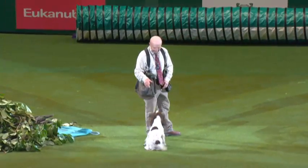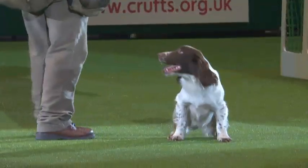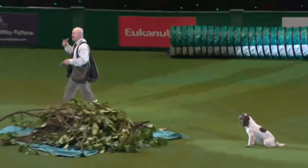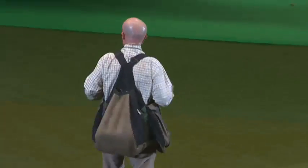Sit. Mr. Rawlings will not be happy with that. Ready? Sit. So, we're going to walk up here. Remember we have a saying, guys, the nearer you are to the dog, the more confidence it has in what you're doing, the more control you have in the dog. So we're going to walk a bit further away.